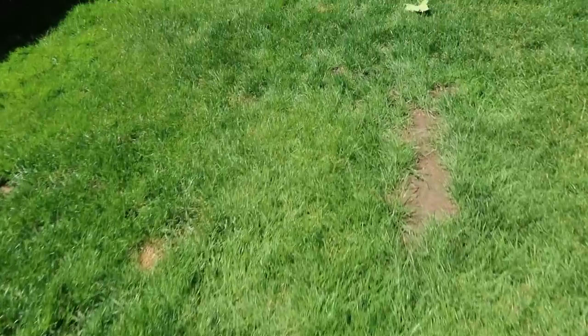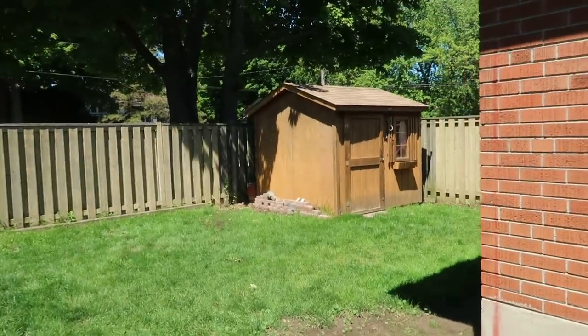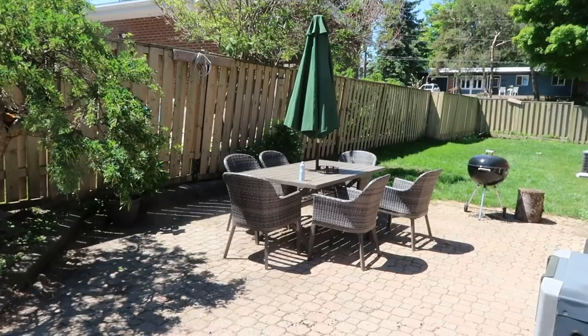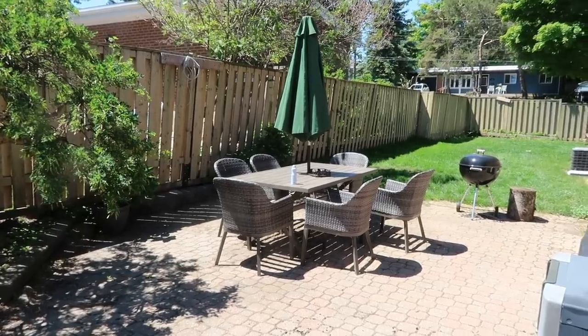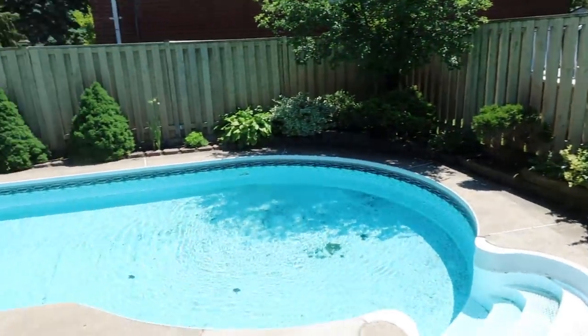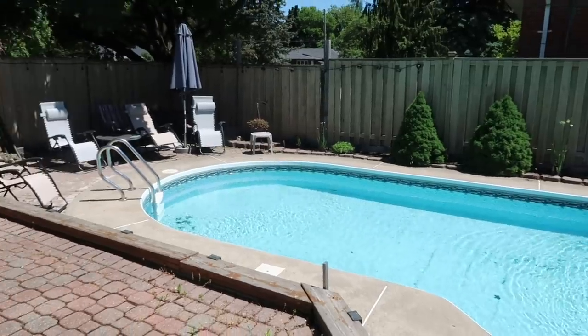So first things first, let's take a look at my backyard. My backyard is actually pretty rad. One side has a bunch of grass and a small shed. The middle has a patio where a cool six-seater table resides. And the third part has a pool and lounge area with a tiki hut.